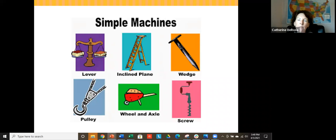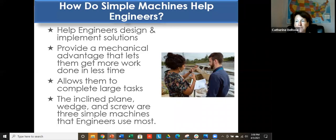Now picture yourself hammering a nail into a piece of wood and then trying to pull the nail out with your hands. Would you be able to pull the nail out using just your hands, do you think? If the nail is in the piece of wood pretty good, you probably won't be able to pull that out just using your hands. But what if you use the other side of the hammer, the other part of the hammer? Do you think that would help you get the nail out? It sure would. A hammer is an example of a lever.